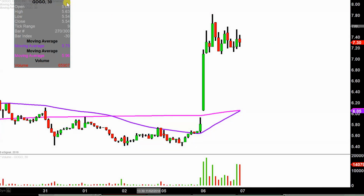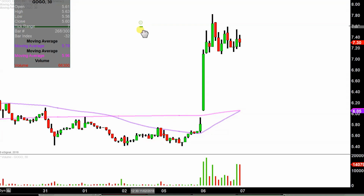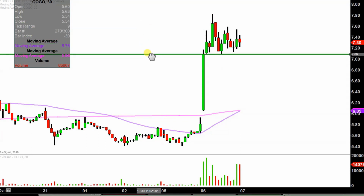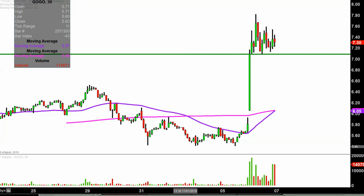The first level of support, and by no means is this some sort of great discovery on my part, a lot of people are going to be watching this level, the shorts included, and that sits right there at the $7.10 mark. The reason this one is so important is because the price did a great job of holding up above it. Several times today, the price tried to break down through it, but to give credit where credit's due, the bulls did a good job of holding strong.